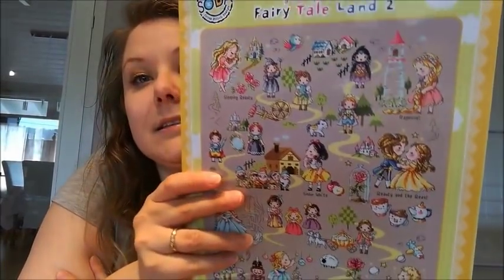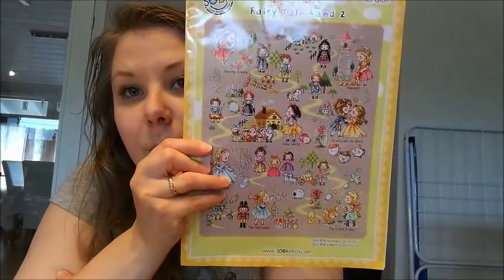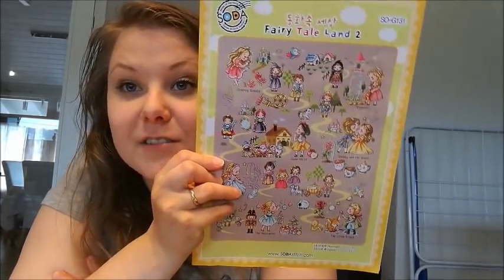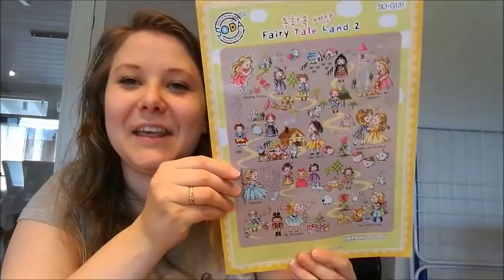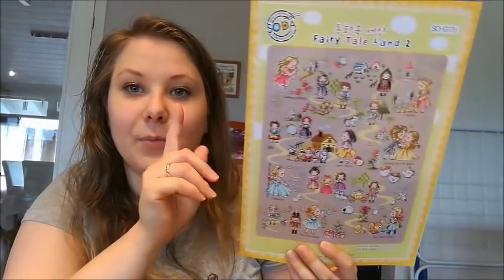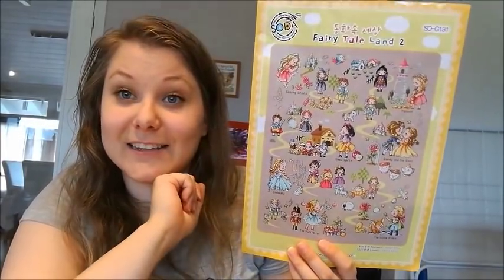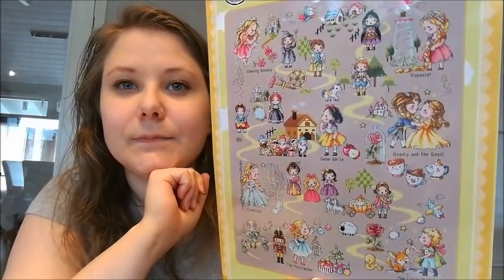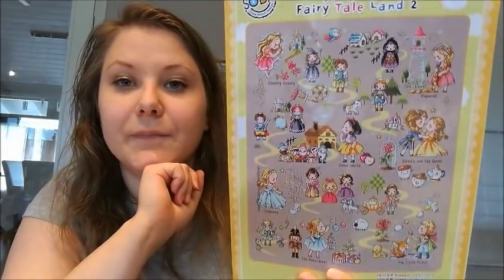So yeah, the last one started in 2019 and not finished is Fairy Tales Land 2 by Soda Stitch. This is now my only Soda Stitch pattern, so that's nice. For a while there, I had both this and A Legend of the Blue Sea. So yeah, that's what it will look like.